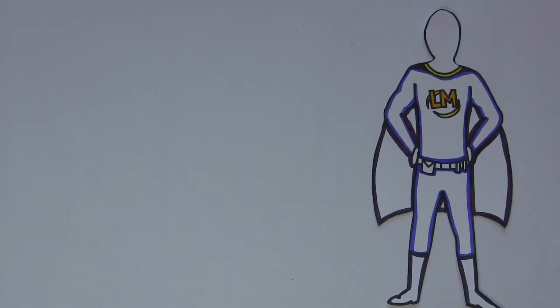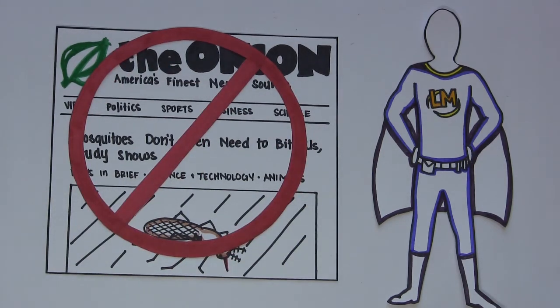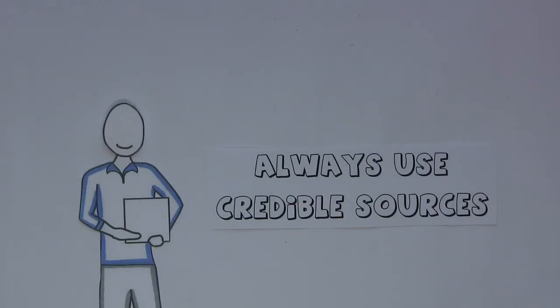Exactly. Sites like The Onion can look credible, and lots of smart people are tricked by them, so you have to be careful. It looks like everyone is safer if they use credible sources. Safer from bad grades, and safer from accidentally writing things that aren't true. Yes, there's a lot of information out there, and believe it or not all of it's true.